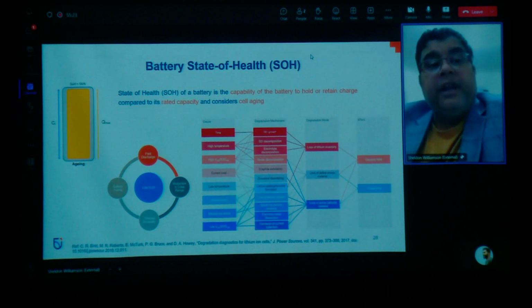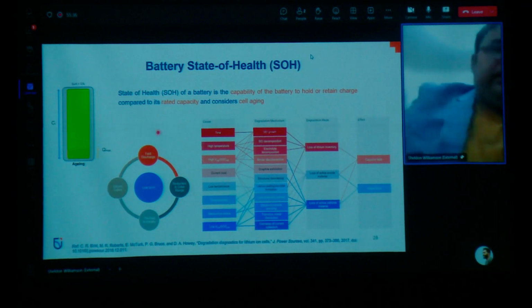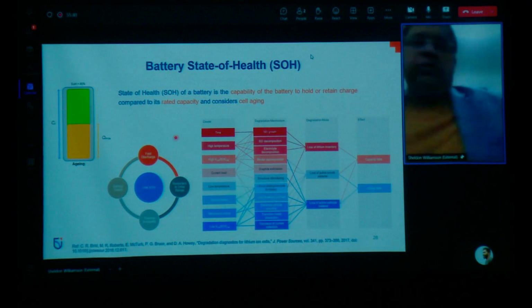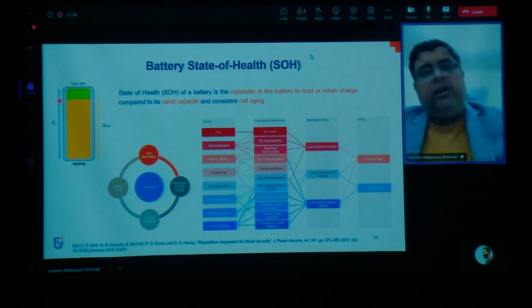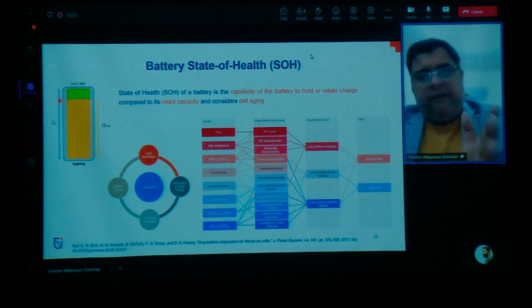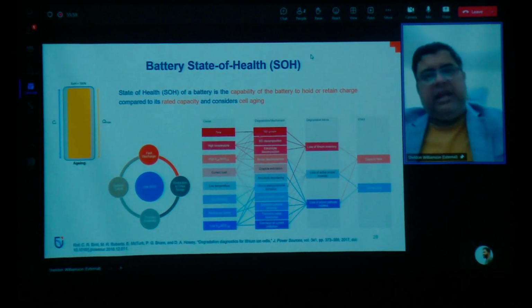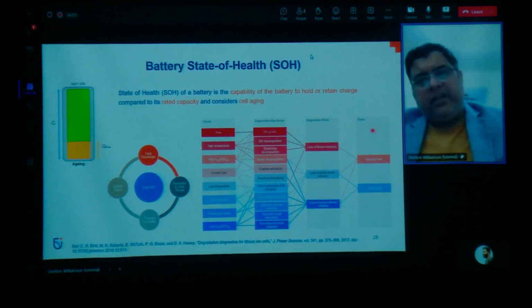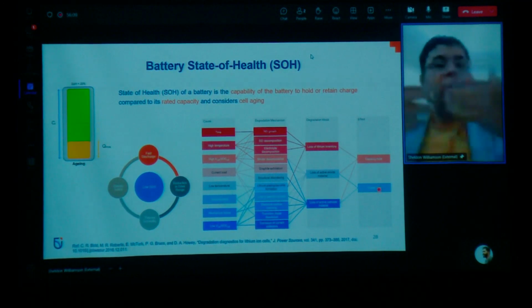Now, battery state of health is very important. This animation on the left hand side shows you the available capacity and how, as the available capacity dwindles and aging happens, the state of health goes from 100% to zero. It is the capability of the battery to retain the charge compared to its rated capacity, the total rated capacity on the left hand side, as I showed you. The model that you develop needs to consider this aging, which is not an easy task by any stretch of imagination, because there are so many factors that go into aging. That chart is shown over here: the causes, the degradation mechanisms, the degradation modes, and the effects. Capacity fade and power fade are two of the main eventual effects of aging. So I will leave it at that.